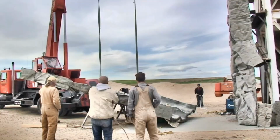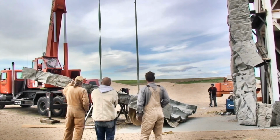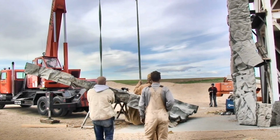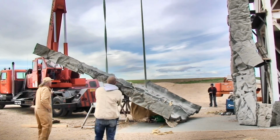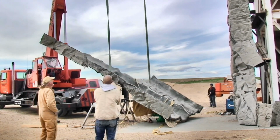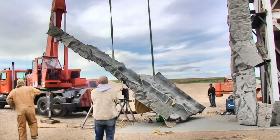That just fixes it to the ground. And then every 7 foot up, there's a beam that goes across that's welded to the tower, and then we run angle iron, about 6 pieces out each level, and bolt it right through to the rock.